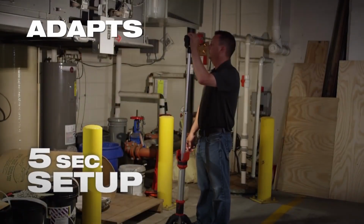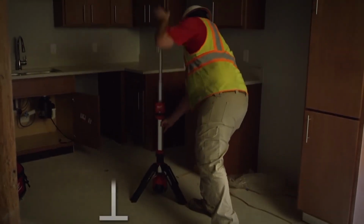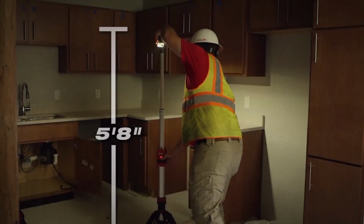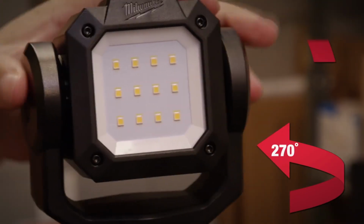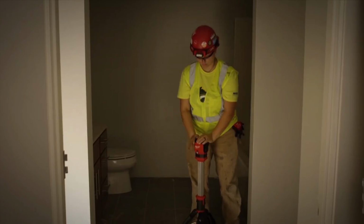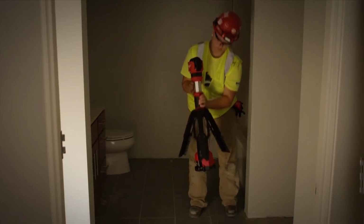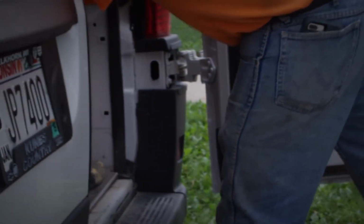Set it up in only 5 seconds and adjust the light where you need it most. Extend the light to a height of 5 foot 8 inches or 1.72 meters and adjust it to 270 degrees horizontally and 210 degrees vertically. When you are ready to pack up, simply collapse the light down to 79 centimeters and use the convenient carry handles to transport to the next job site.